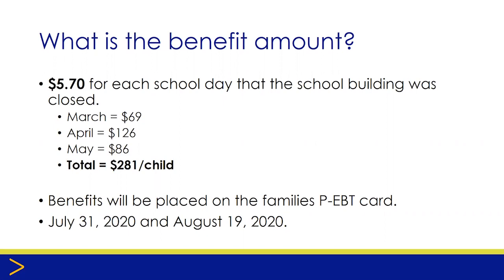The benefits will be added to SNAP EBT cards if a family is already currently receiving SNAP. All other households who are not currently participating in SNAP will receive a P-EBT card via the mail on which benefits will be loaded. Your address must be registered with the post office in order to receive the P-EBT card.